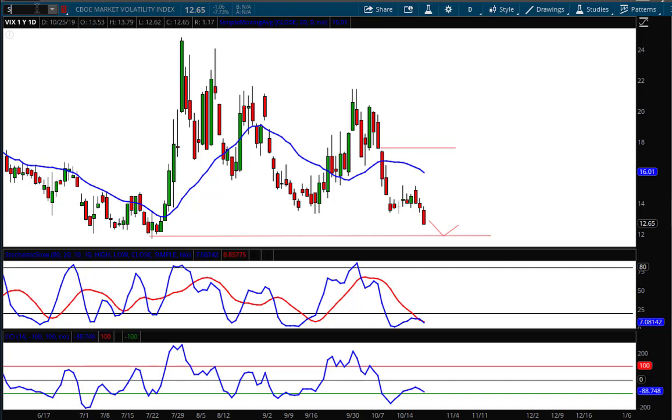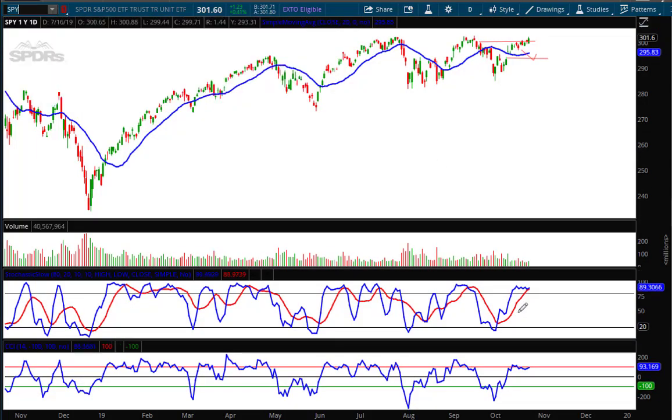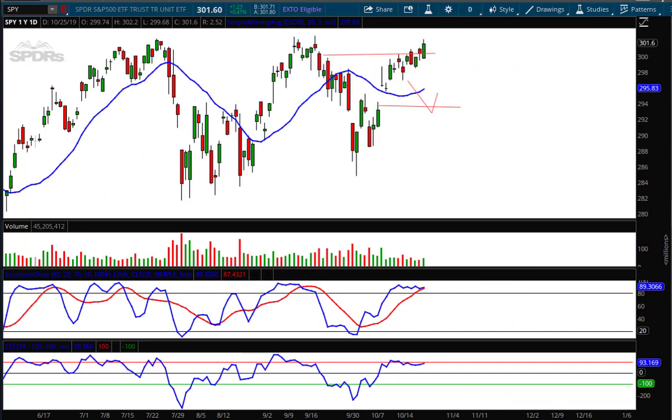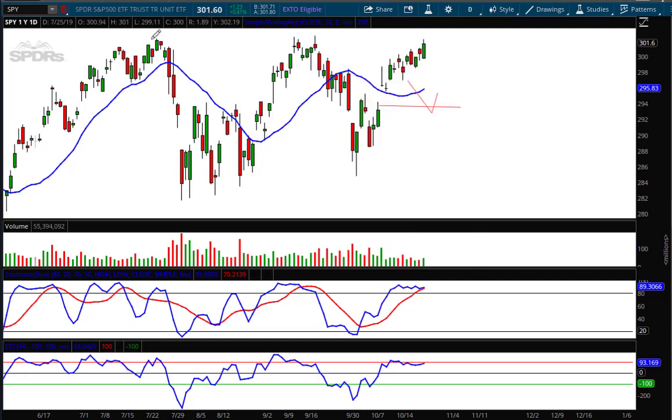Now let's hop right to the SPY. The S&P 500 is going to look just the opposite and very similar to the Dow. We had a bullish engulfing pattern right here on a fill of that gap. And what I think we're going to see next week for the Spiders is I think we're going to break out into new high territory right there.